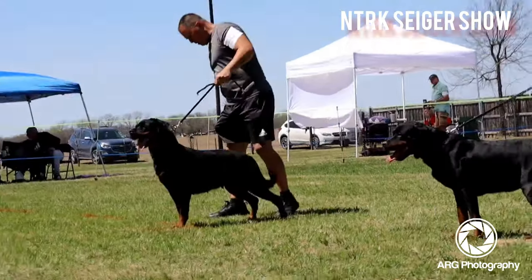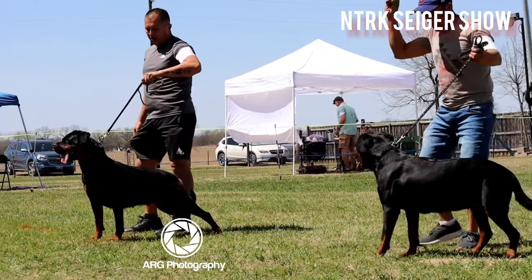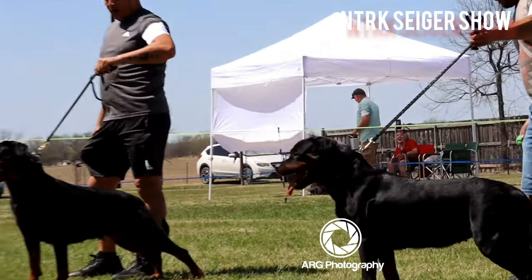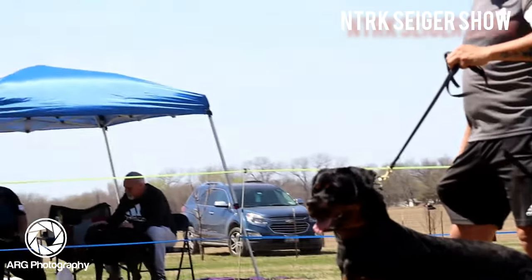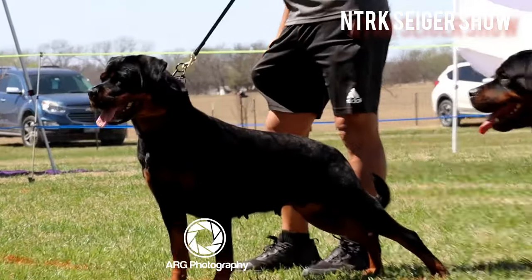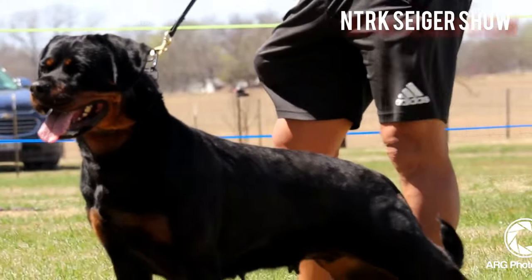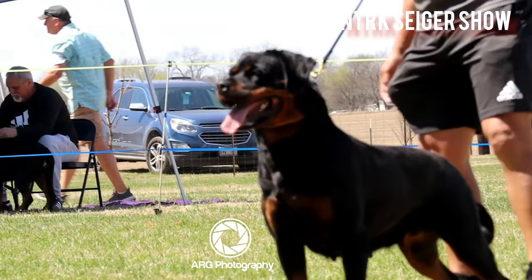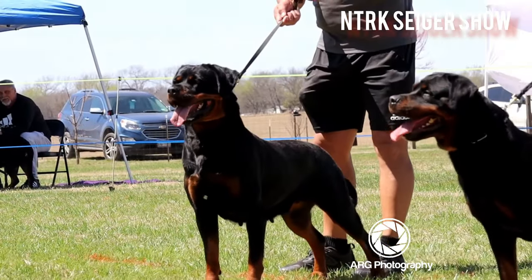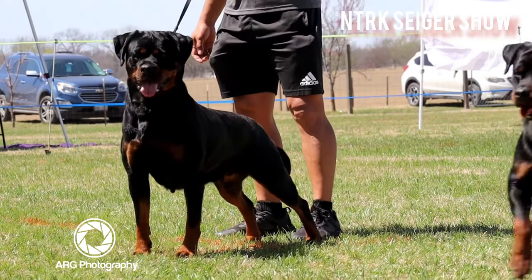So, working class females, we have two dogs in. First, congratulations to the working titles. Here we have number 66, a medium-sized female with medium-sized bones, medium cheekbones, dark brown eyes, little ears with nice ear set. Today, SG2.